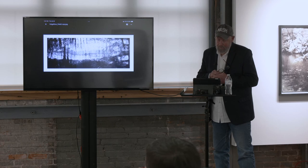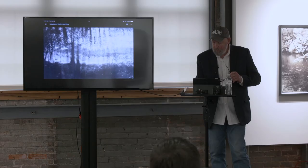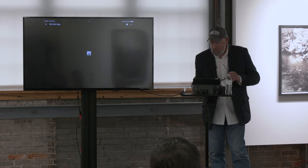Yes, I scanned the negative. So that's been a lot of fun, to start working on that and get back in the darkroom. Let's see. Yeah, there's another one. So that's a new star.